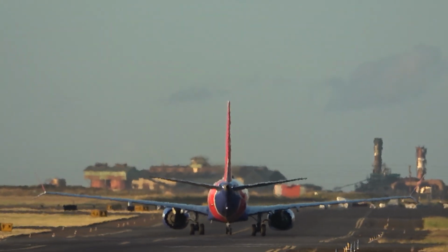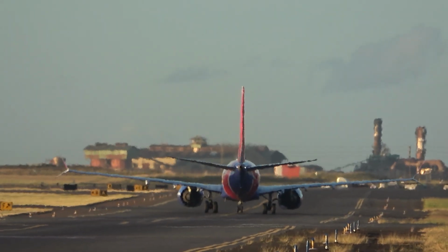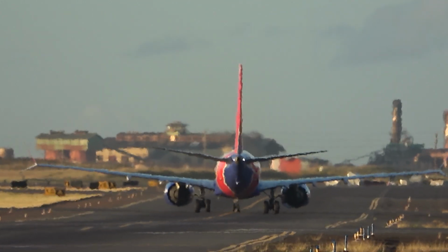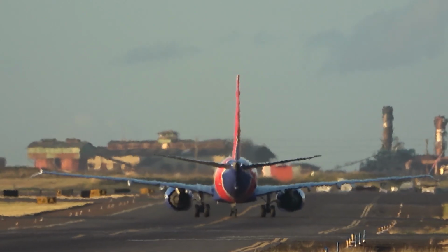The sugar mill in the distance. There's a museum there now. Already getting heat haze. About 62 degrees right now.